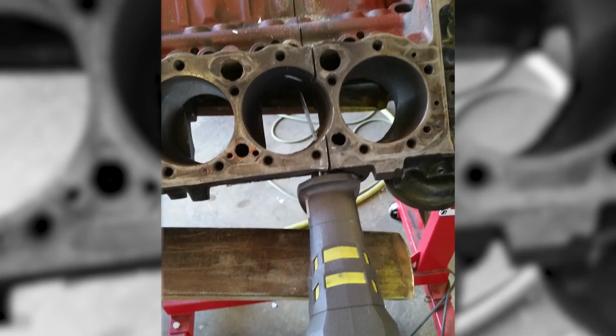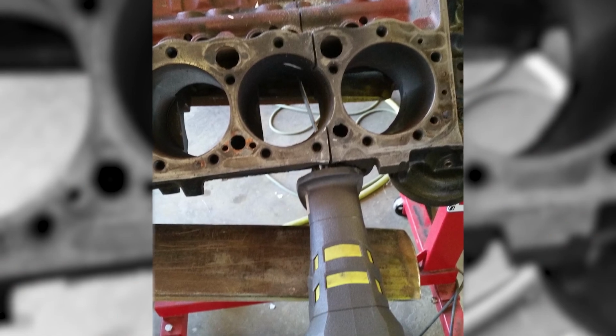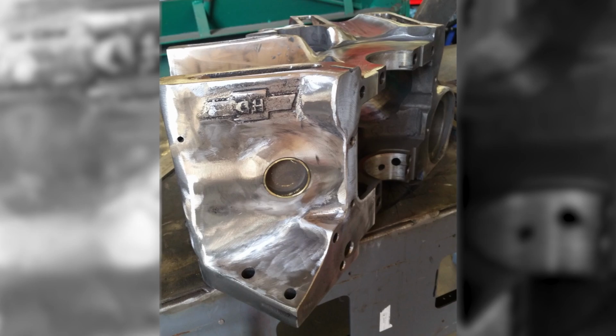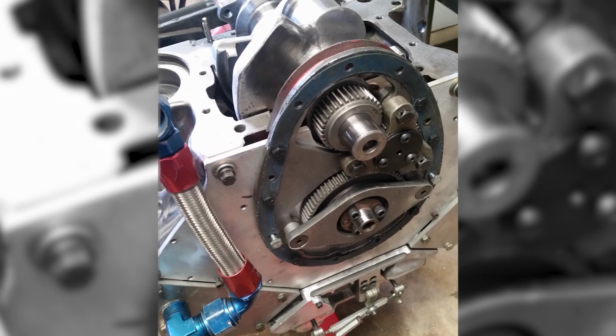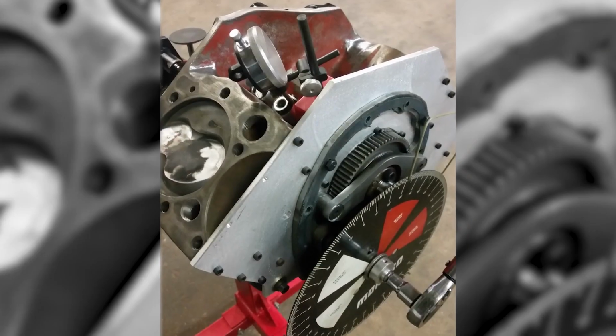Johnny did all the design, machining, painting, assembling, and engine balancing in-house. The block was initially rough cut with a Sawzall. Then he machined it to a finished dimension in a Bridgeport mill. The crank and head were cut in a bandsaw, and the heads were finished on the mill as well. The crank was finished on a lathe.